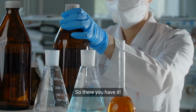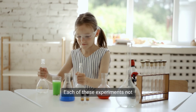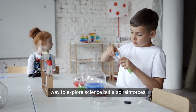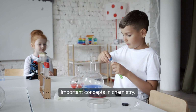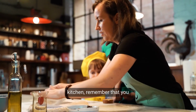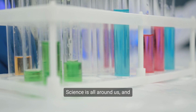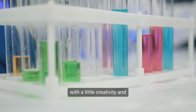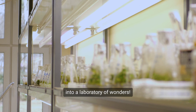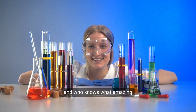So there you have it, a journey through the world of chemistry using everyday household products. Each of these experiments not only provides a fun and engaging way to explore science, but also reinforces important concepts in chemistry. The next time you're in your kitchen, remember that you have the tools for discovery right at your fingertips. Science is all around us, and with a little creativity and curiosity, you can turn your home into a laboratory of wonders. Now, go ahead and try these experiments for yourself, and who knows what amazing discoveries await you.